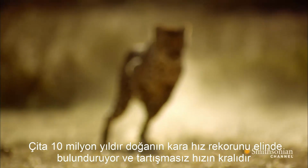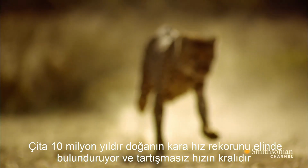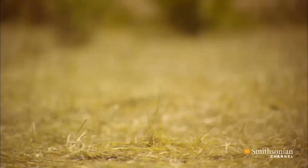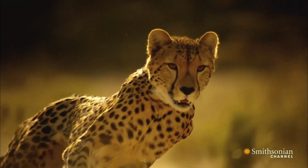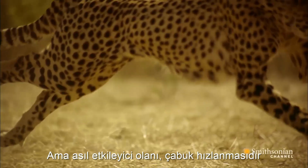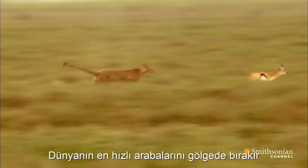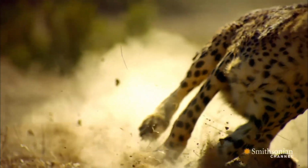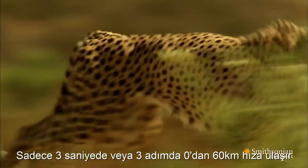The cheetah is undisputed king of speed, holding nature's land speed record for 10 million consecutive years. It reaches top speeds of 75 miles per hour. But its acceleration is what's truly impressive. It leaves most of the world's fastest supercars in its dust. The Ferrari, Lamborghini, or McLaren is no match. 0 to 60 in 3 seconds, or just 3 strides.